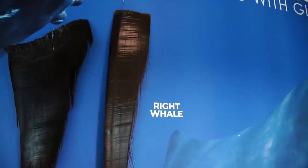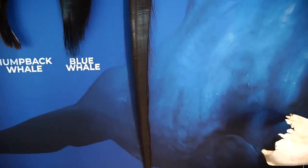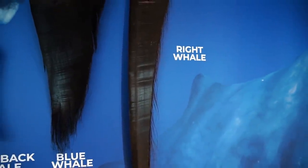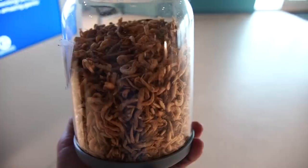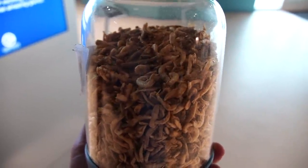They just find large groups of krill and they filter it out. And here is the baleen of the right whale. So you can see it has these little hairs falling off it, and they use that to filter out the krill, and they push out all of the seawater and keep the krill inside. And if you're wondering what krill is, here is a look at it. It's kind of like little tiny shrimp.